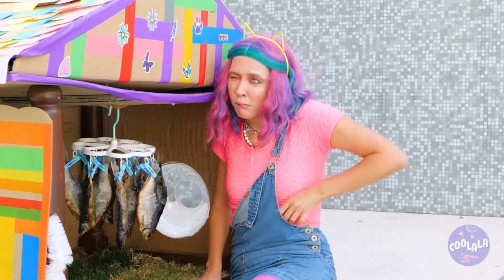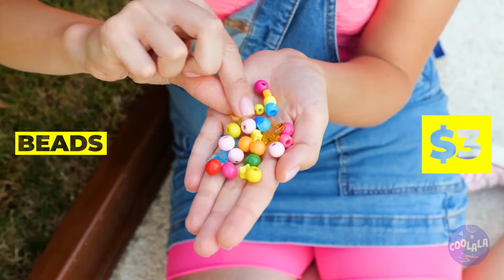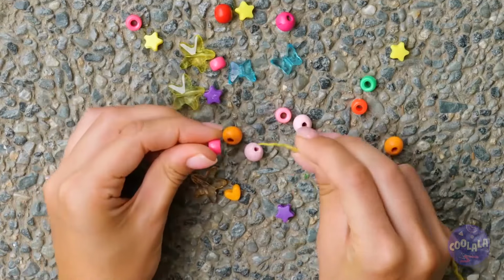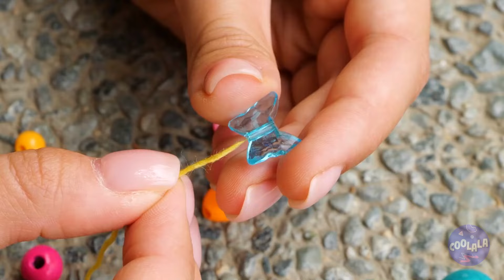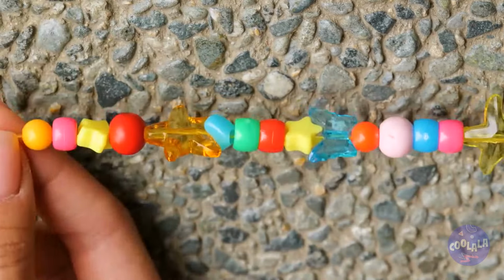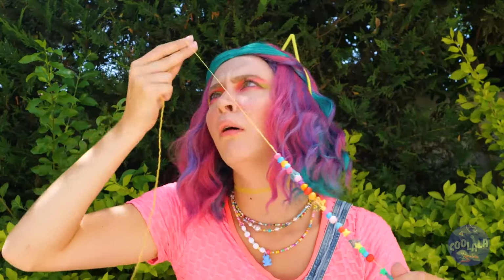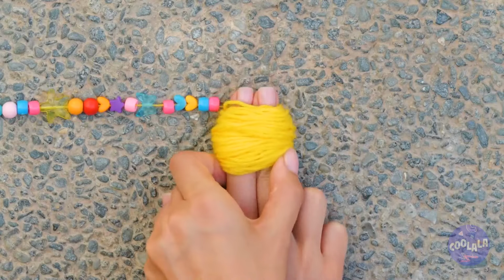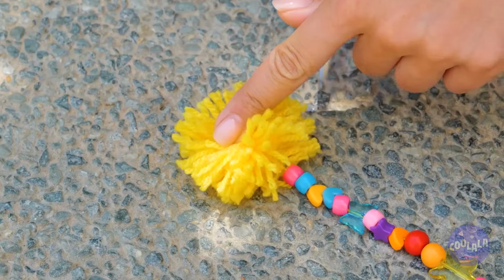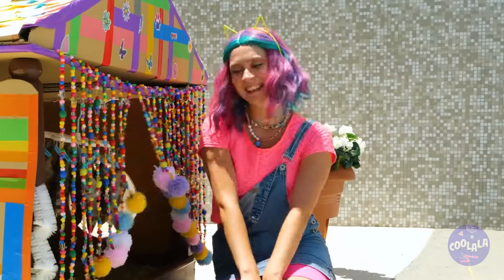Do you have anything else we could add? These beads could add just the right touch. Let's just run some thread through them. This would make a great friendship bracelet. Wow! But now, tie up the excess string and cut. This way, it ends in a little pom-pom. Make different sizes for your new beaded curtains.